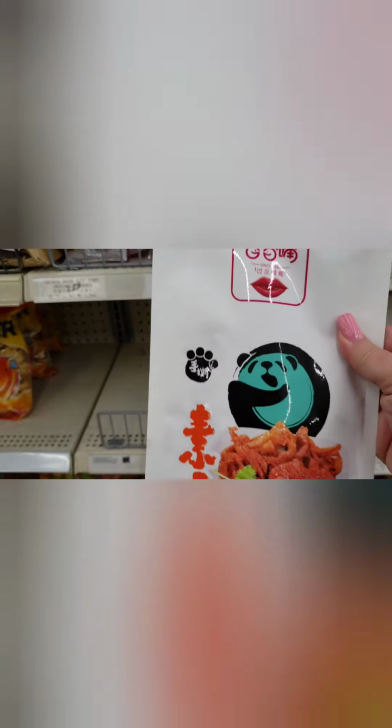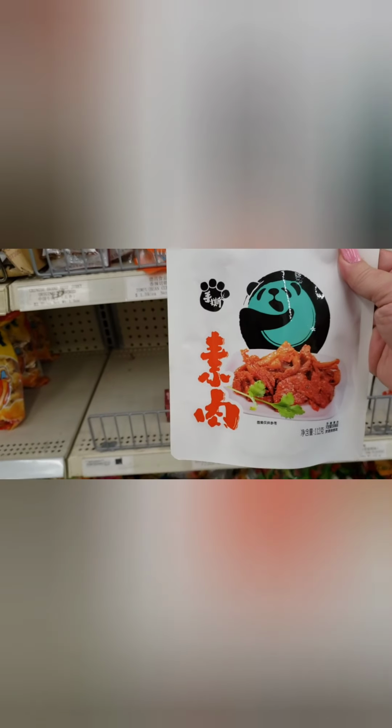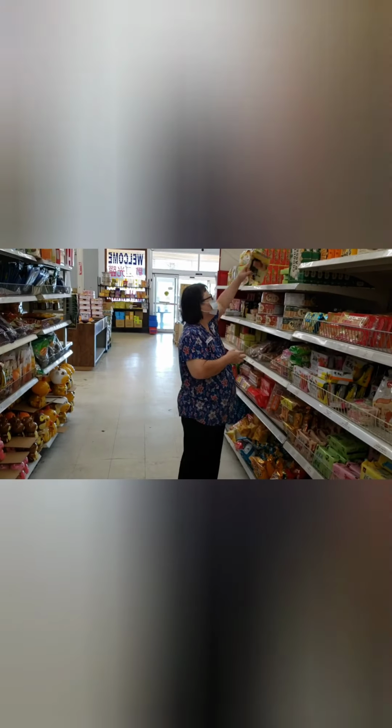Onion soda cracker. That looks kind of good. It's always a good indication when they're sold out of some. You know, it's like a good one. This one has a lot of seafood back there. I like the imagery on some of this stuff. Asian mom, trying to find stuff.